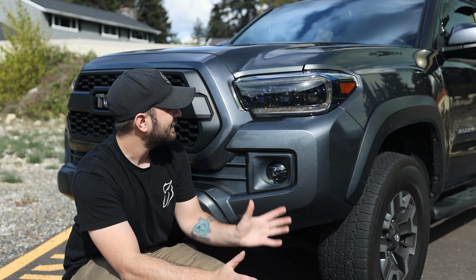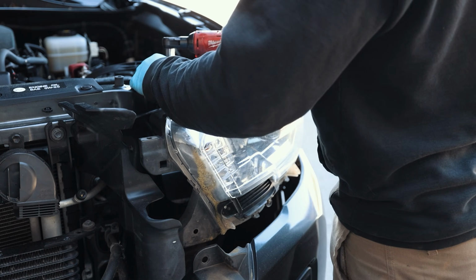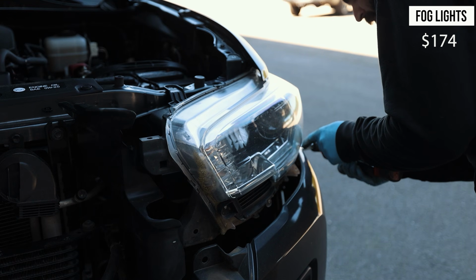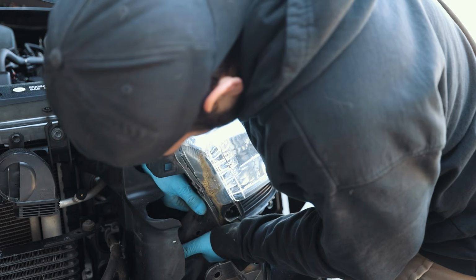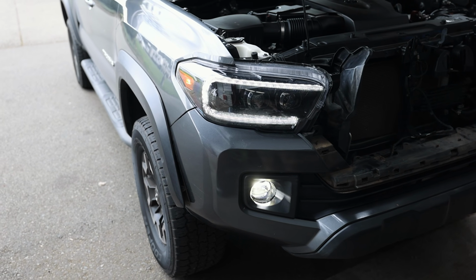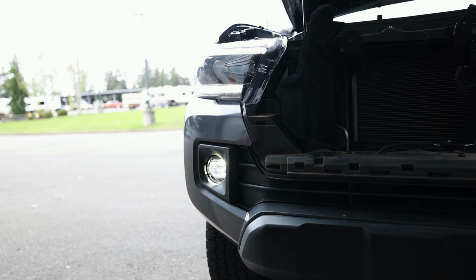Now I had the factory lights on here when I bought the truck. It was factory halogen low beam, factory halogen fog lights. We swapped both of those out for LEDs. Now you don't necessarily need to spend all the big money on the headlights if you don't really want to, but the fog lights are a noticeable game changer for driving at night.